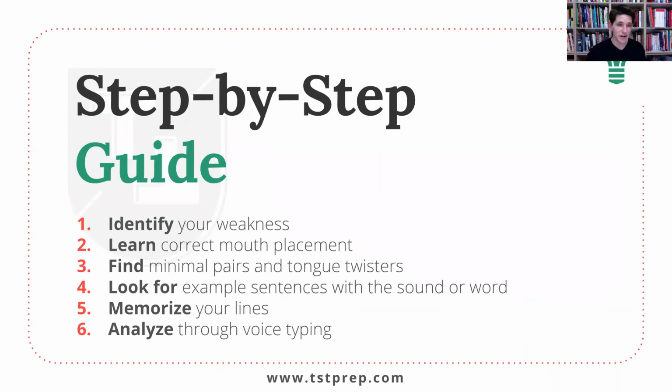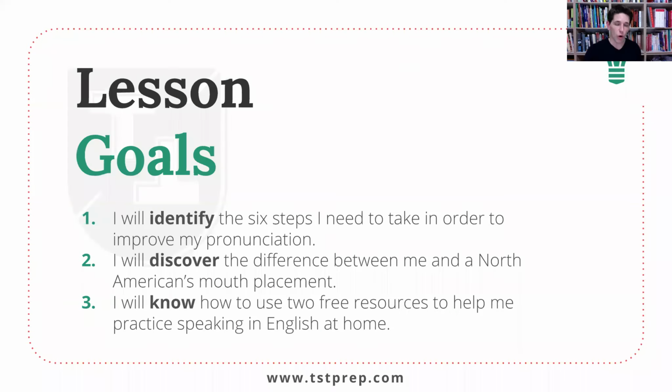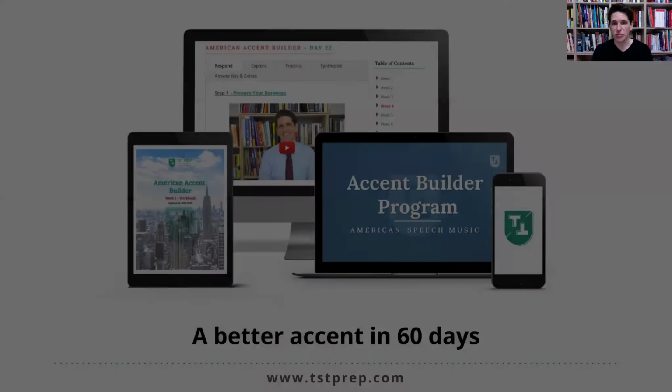Okay, so you've identified your weaknesses. You learn correct mouth placement, find minimal pairs and tongue twisters, example sentences, memorize lines, and analyze through voice typing. Lots of stuff. So hopefully you feel like you've learned your goals. You've identified the six steps, discovered the difference between the way you speak and a North American, and you have some free resources, Google Docs and Youglish. That's about it for the most part.